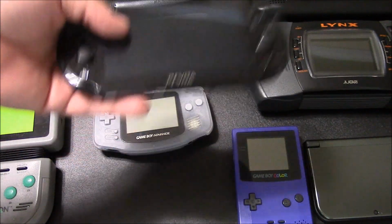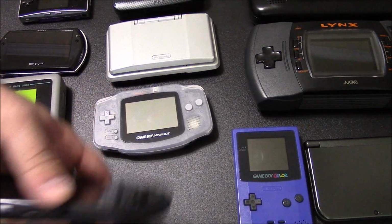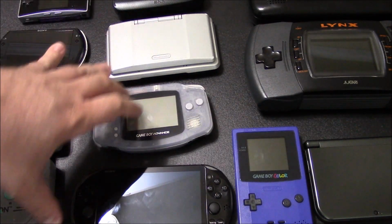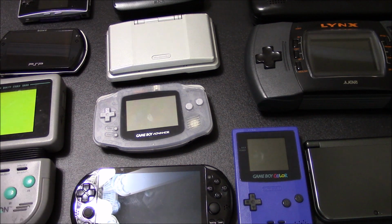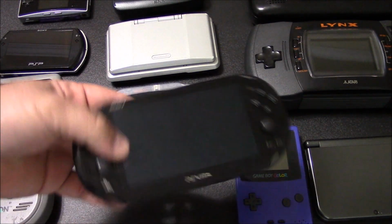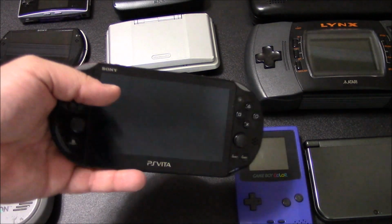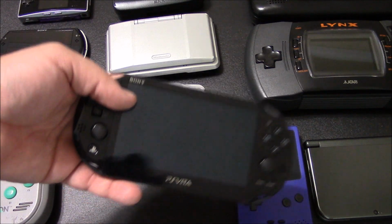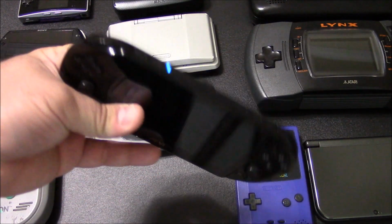But it all comes down to the games. And it does not matter how good the hardware is. If it doesn't have the games for it, it doesn't really matter. And quite honestly, trying to play media content off of this thing, while it's easier than the original PSP, is still kind of a pain in the ass.